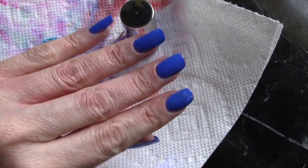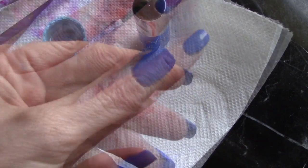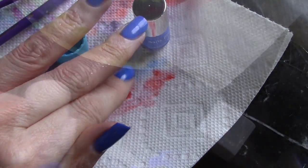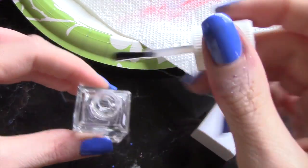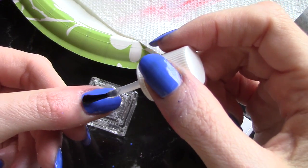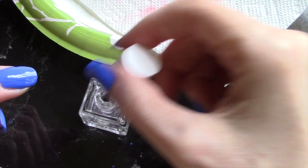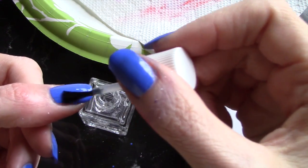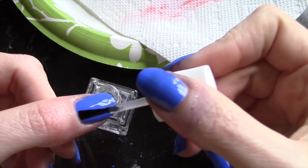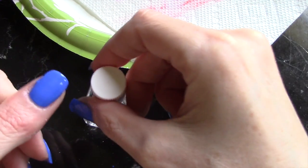Polish has such nice shine. I just love it. Woo, pretty. So now that I'm all cleaned up, I will apply my top coat. And I do the cleanup before the top coat just so I don't have to take off that extra layer of product. No reason to set the stuff I don't want. Looks like my top coat's starting to get a little thick, huh? I will apply that to all of the nails.